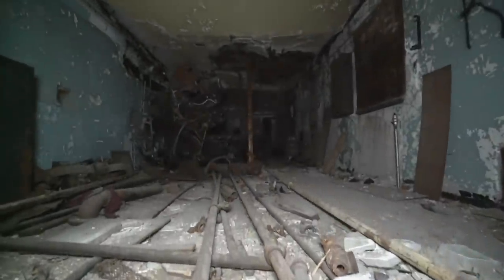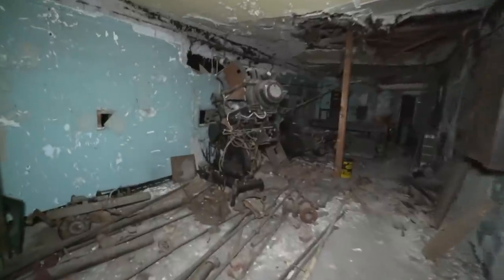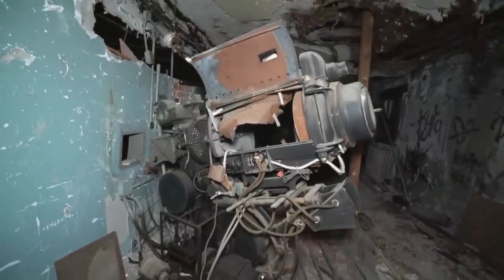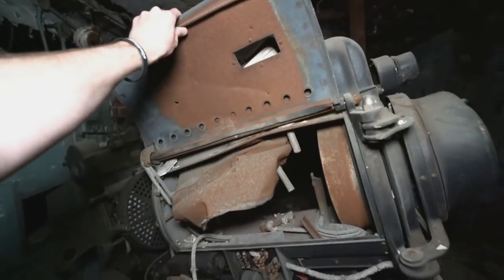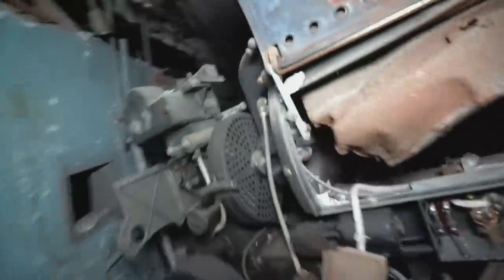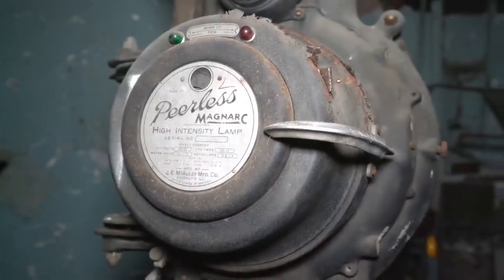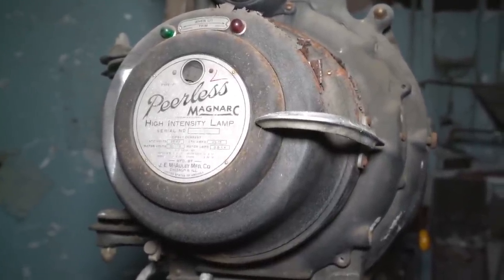Oh, this is the projector room. Still got some left behind also. I love seeing old projection equipment. This definitely seems really old just by looking at it. Can't even close it, it's rusted shut. I wanted to see like a brand name. Here we go. Peerless high intensity lamp.